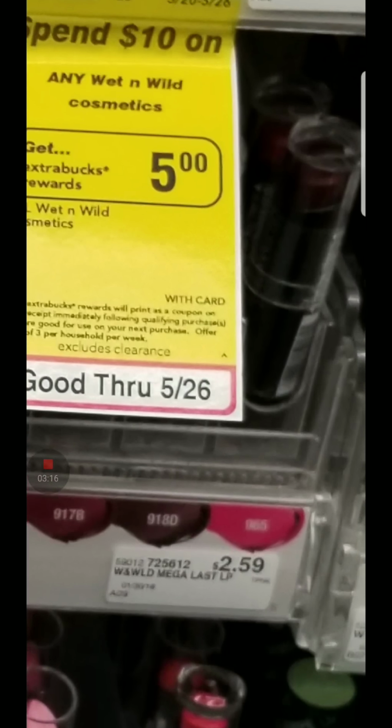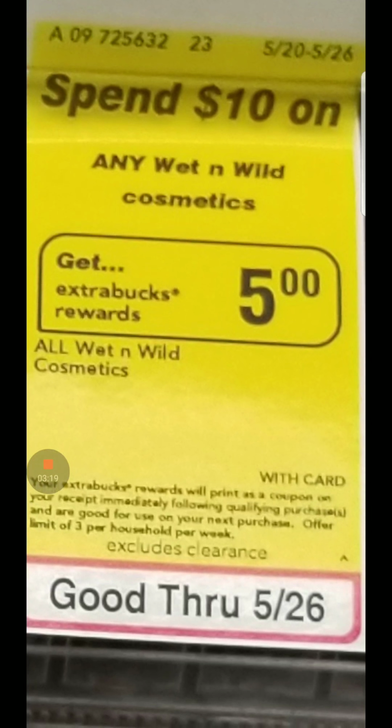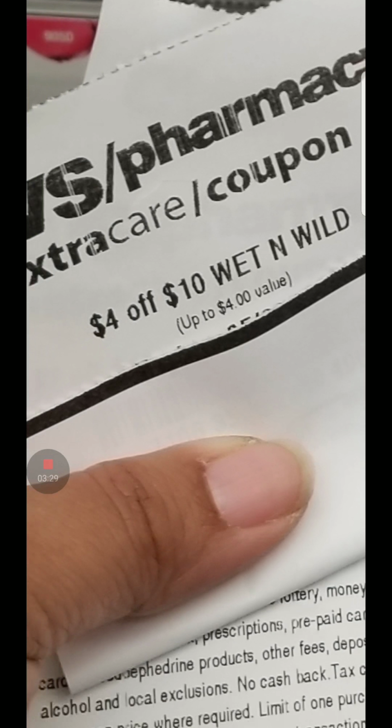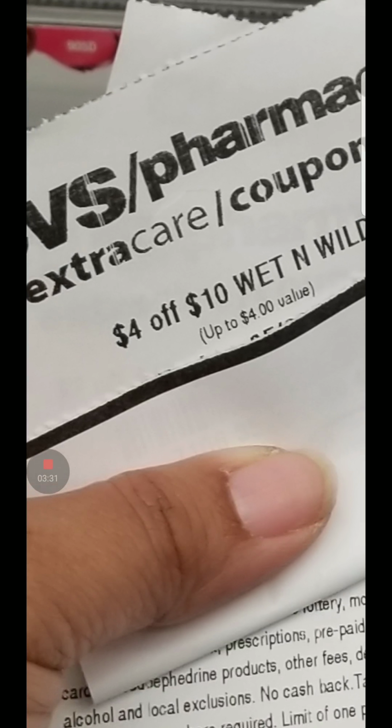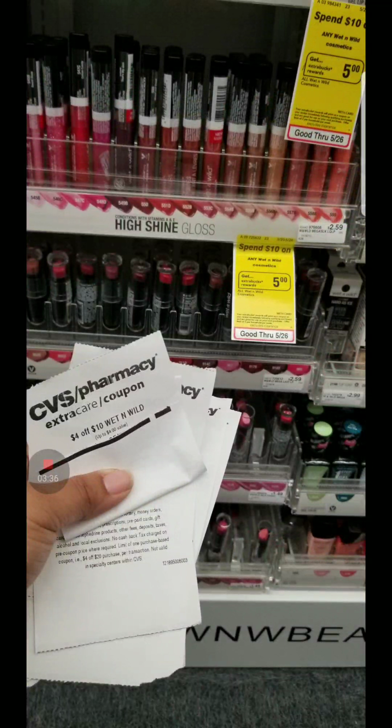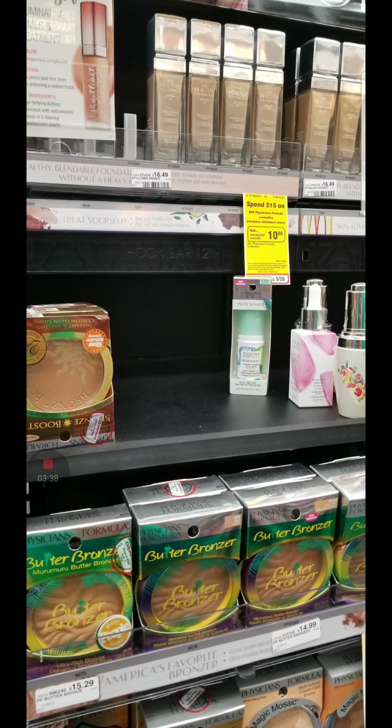I also did this. No, I didn't do this deal, but I might go back for it. It's spend $10 and get $5 Extra Bucks back for the Wet n Wild makeup, and it is limit three per card. And I got a CRT for $4 off of a $10 Wet n Wild purchase, and we have coupons for 50 cents and I think $1. So pretty good deal. I might go back for this.